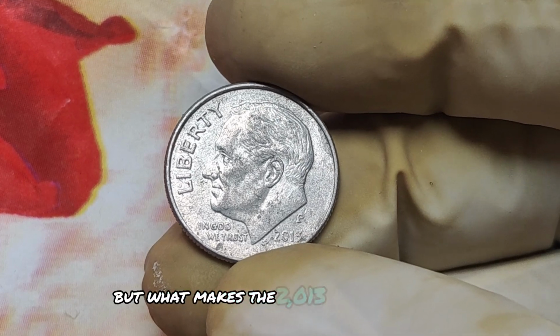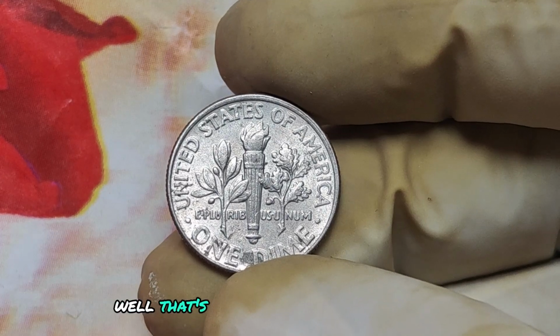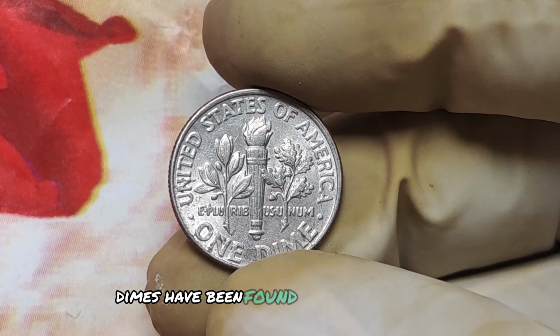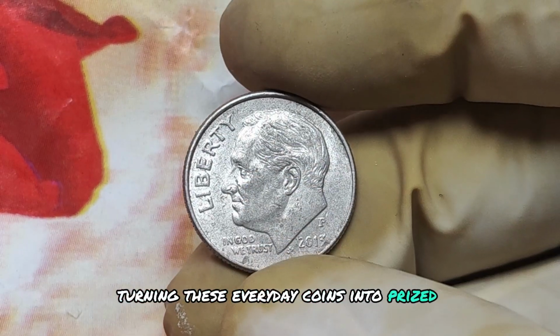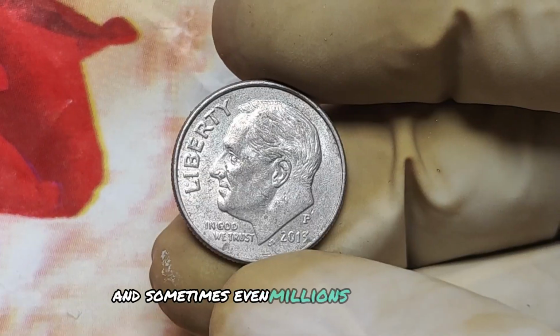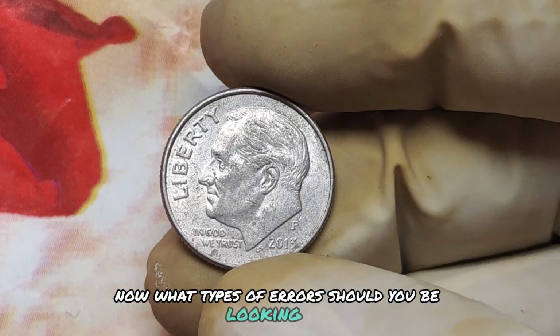But what makes the 2013 Roosevelt dime stand out? Well, that's where things get interesting. Certain 2013 dimes have been found with unique mint errors, turning these everyday coins into prized collectibles worth potentially thousands, and sometimes even millions, to the right collector. Now, what types of errors should you be looking for?